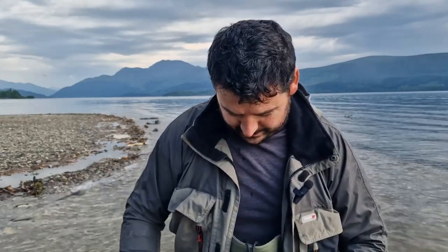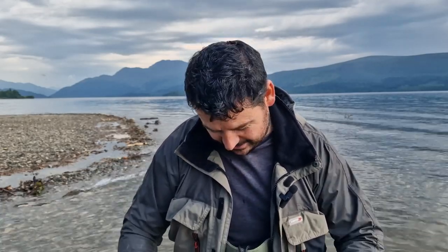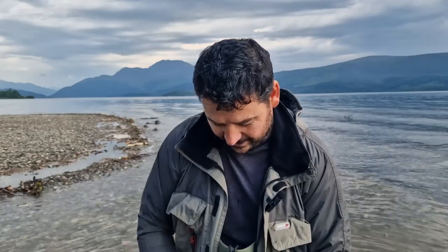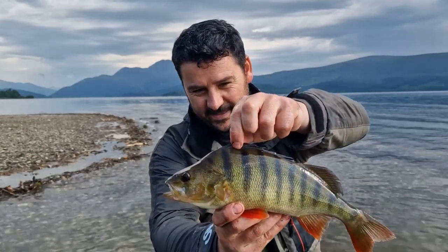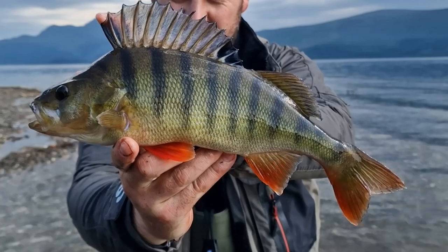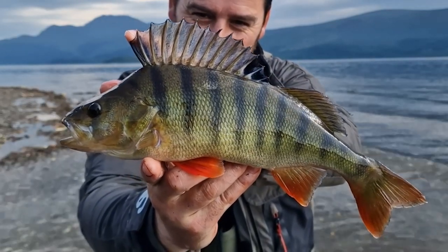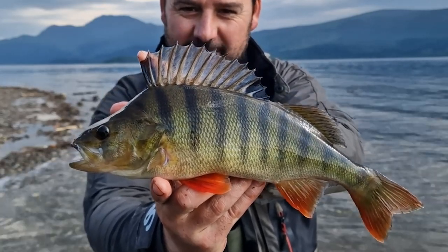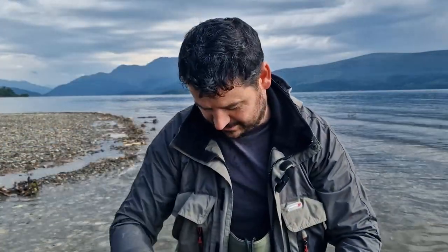But what I'm more impressed at, rather than the size, is the amount of stripes on this fish. It's the stripiest I've ever seen. Have a look at that. Ten stripes. It's not big, still only around about the pound mark. We're looking for something three times that size, but they are getting just that little bit bigger. Ten stripes, quite impressive.